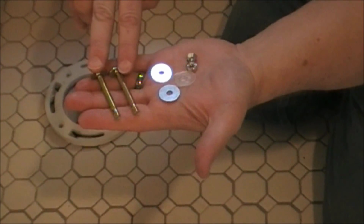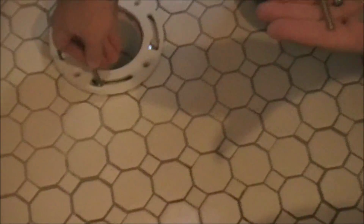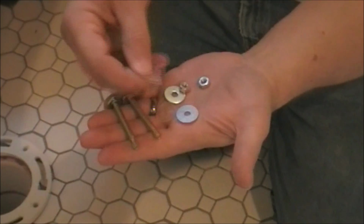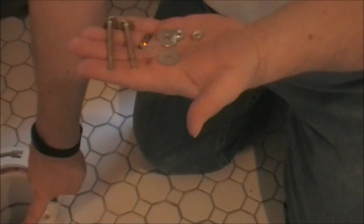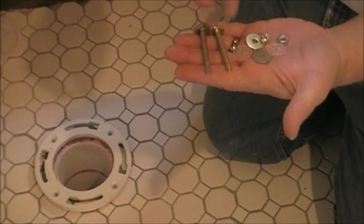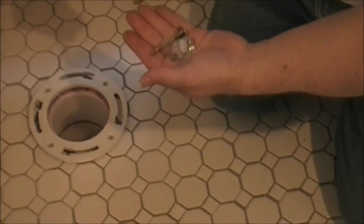These bolts go into these slots and slide over. That's why the heads are shaped that way. So the heads go in here, and that prevents them from coming back out. These little plastic ones go on next, which hold the bolts in an upright position until you can get the toilet on. Then once you get the toilet on, you use the washers and the nuts to hold it down on the top side of the base. So we're going to put that bolt in place.